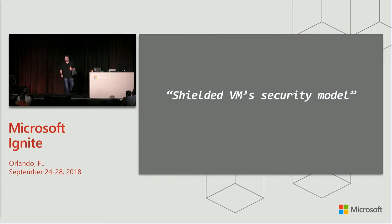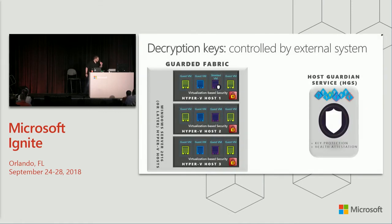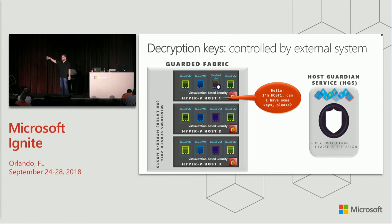So, shielded VM security model. Let's give you an idea of how the health attestation works. On the left, we have a cluster of Hyper-V hosts calling a guarded fabric. On the right, somewhere nice and secure, we have the host guardian service cluster. You'll notice there's a flashing key. The key in the host guardian service is what is required to power on the shielded VM.